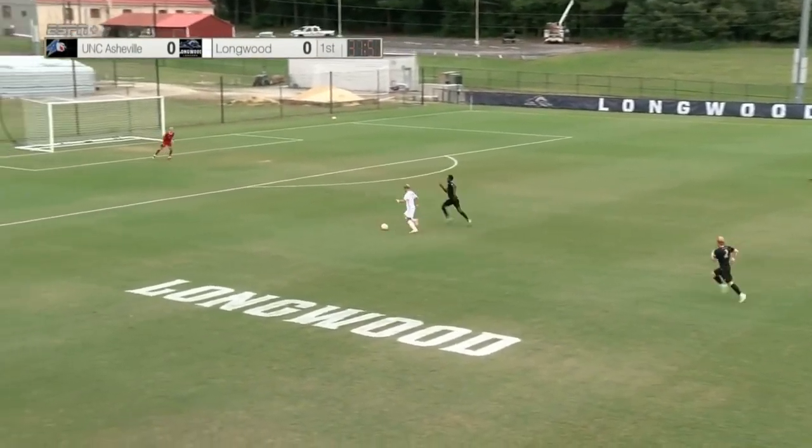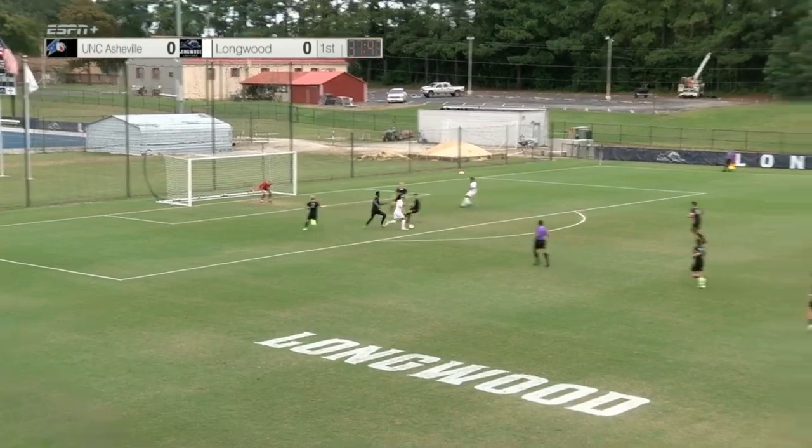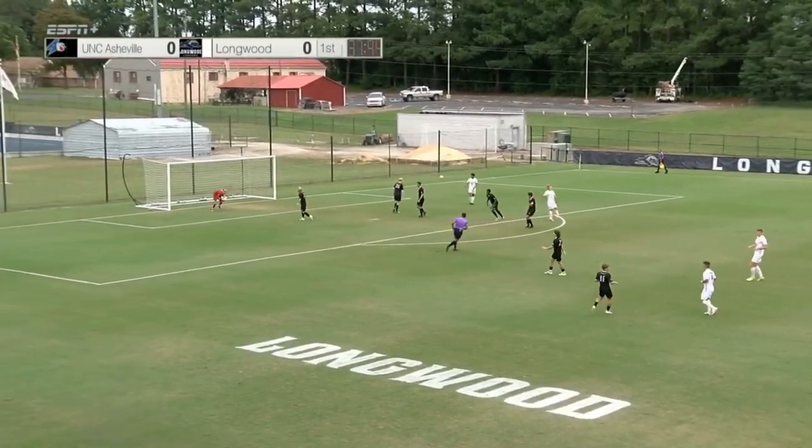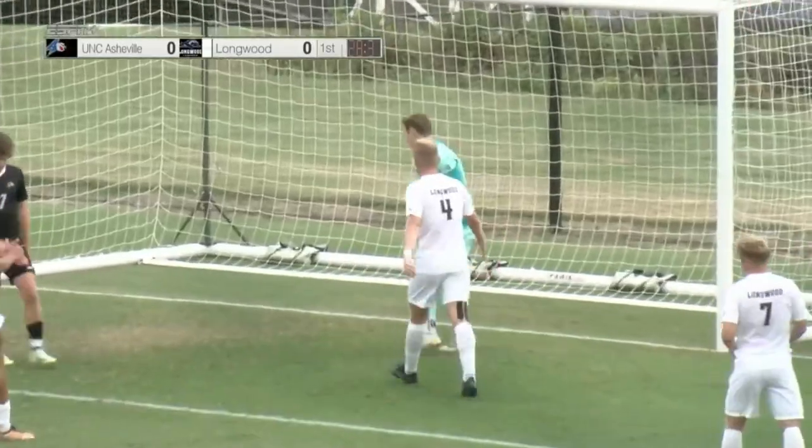Stevenson's in a foot race. Stevenson wins the foot race, but just enough space for Yao to track him down. Stevenson, couple touches in the box, takes it all the way across, and the shot, diving save. Hinka turns it away.